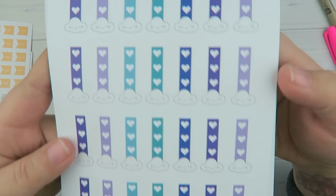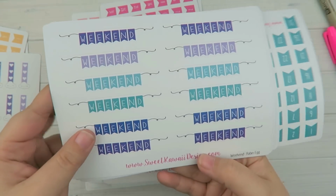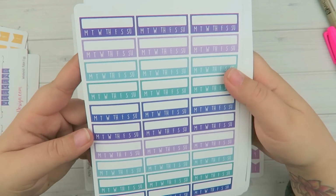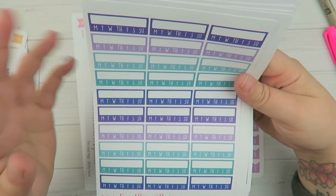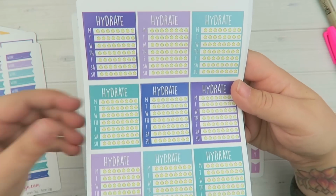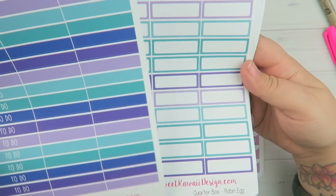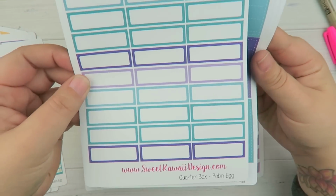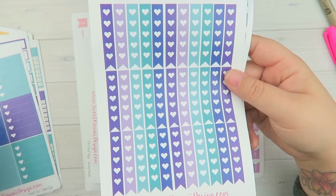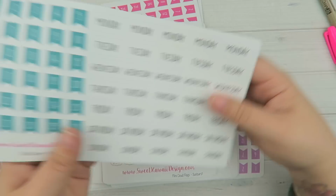And then we have Robin Egg, which again, I'm not gonna go as slow as I did because these are all the same, but just so you can get an idea of the color scheme. So Robin Egg. Again, the habit trackers. This one's really pretty. I really love the colors. It's really saturated. And then work, hydrate, the headers. Seriously, I think this one might be my favorite. I don't know. Blush, there's a couple. The quarter boxes, full boxes, the heart flags, and then the date covers.